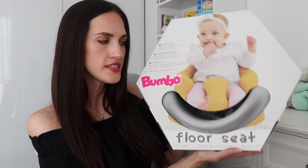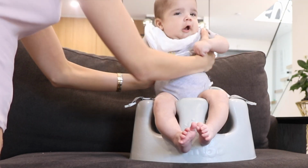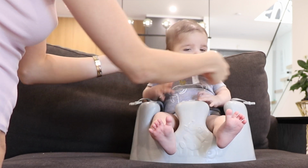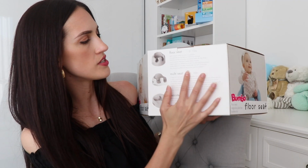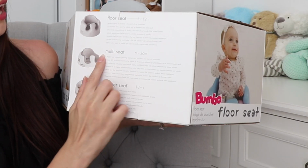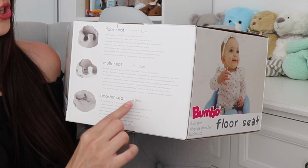The next item is really controversial, but it is the Bumbo floor seat. Now, this is basically a support seat for babies that cannot sit upright on their own. So it will help them sit up until they can sit up on their own. As you can see here on the side, they have a floor seat, which is from 3 months to 12 months, a multi-seat, which is from 6 to 36 months, and then you've got a booster seat, which is 18 months plus.